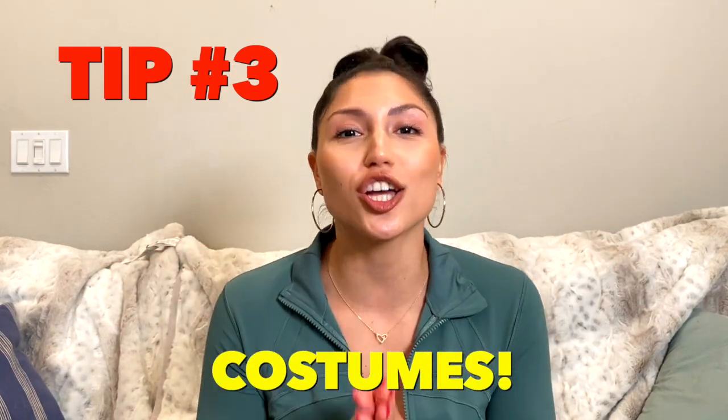Tip number 3, and this one is going to help your performance tremendously. Pin your costumes. If your costume comes together behind your neck, behind your back, around your waist, you have bracelets that are made out of fabric, you have chokers, you have accessories in your hair, you need to pin those areas of your costume or bobby pin your accessories in your hair to the point where you can't even take it out with your bare hands.